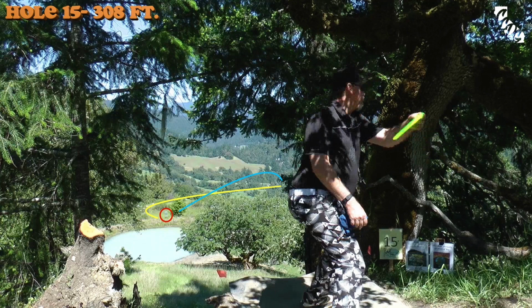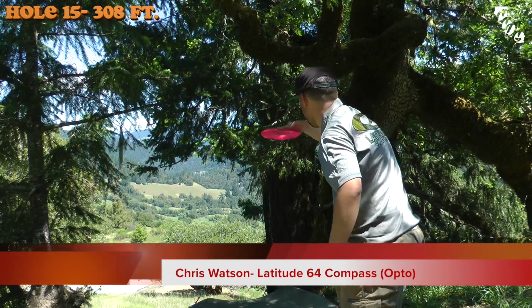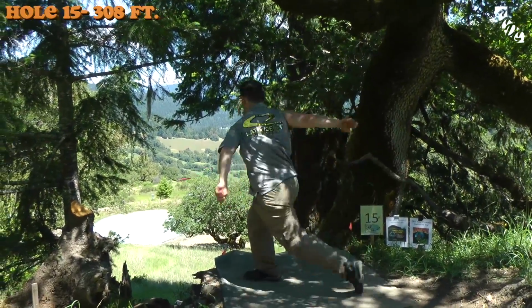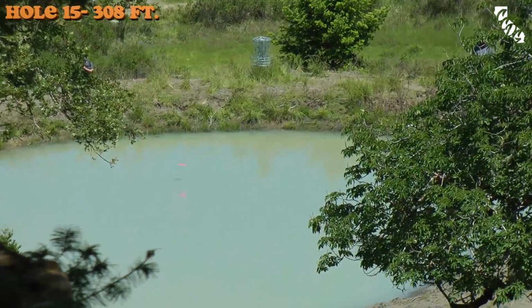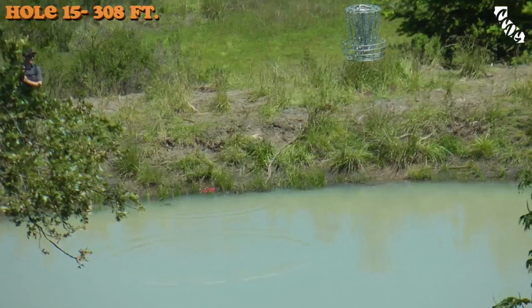So, some rough holes there for Dallas. We're on hole 15. We're going downhill, Chris. That looks dangerous, though. Probably the most intimidating tee shot on the course. You got a pond that you cannot see behind the basket, and you got a pond short of the basket, which I just skipped off of right there. Got lucky and touched.